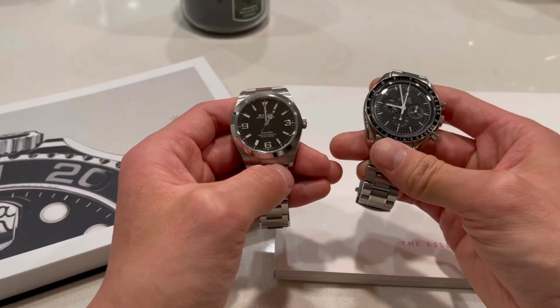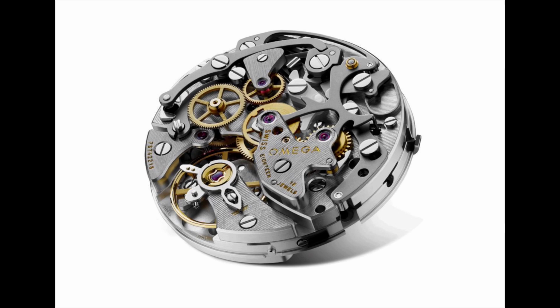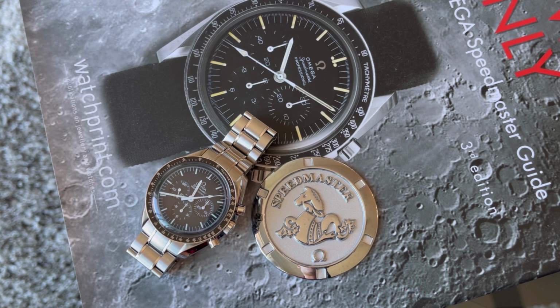The caliber powering the Speedmaster is the caliber 1861, which is based off of the original caliber 321 that powered the very first Speedmasters. It's a manually wound chronograph movement. It has a much lower beat rate frequency at 3 hertz, or 21,600 vibrations per hour. It is not a chronometer, so it's not particularly accurate. There's not really any guaranteed accuracy with this watch, but my particular example runs about, let's say, +10 to +15 seconds a day.